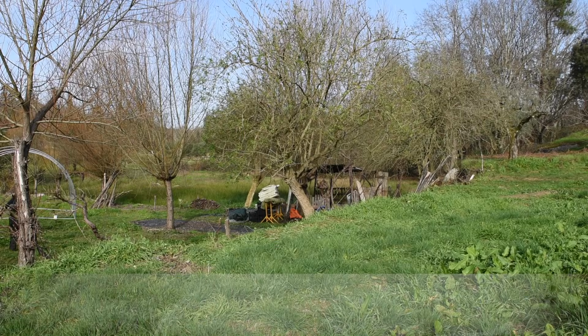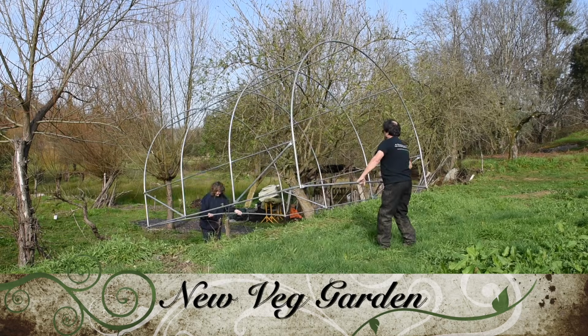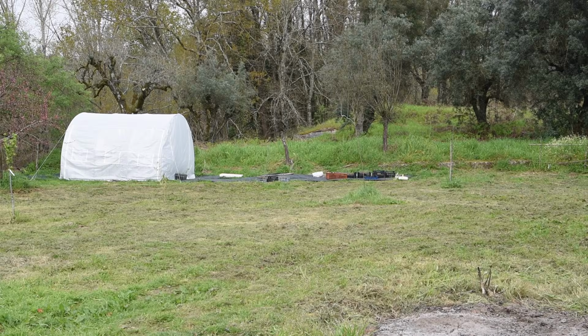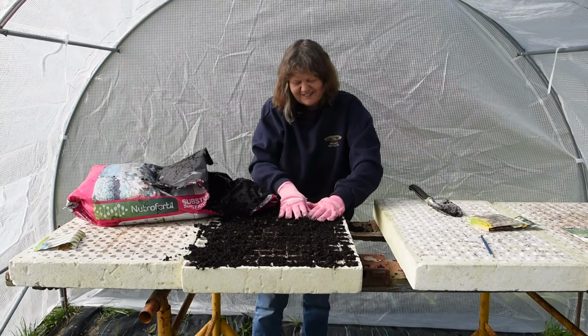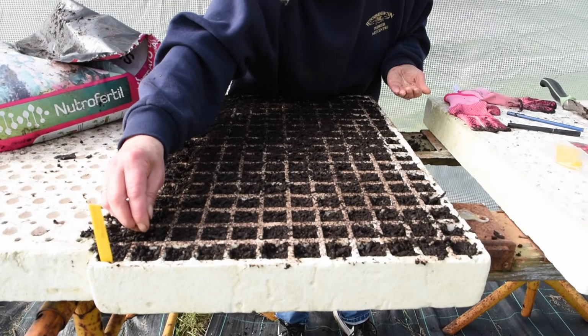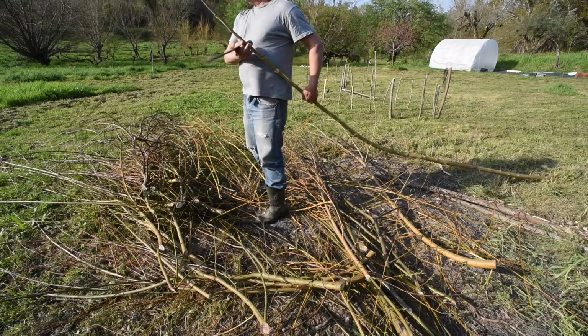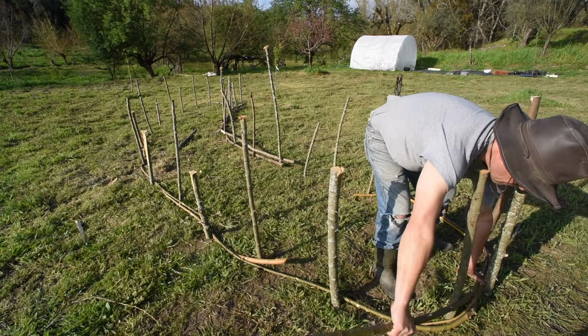This year we decided to relocate our vegetable garden to a field closer to the house. We moved the polytunnel and planted some seeds. Hopefully 18 plants of tomato. We also built a garden bed using our own willow.